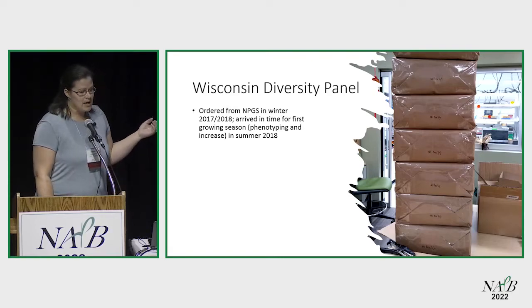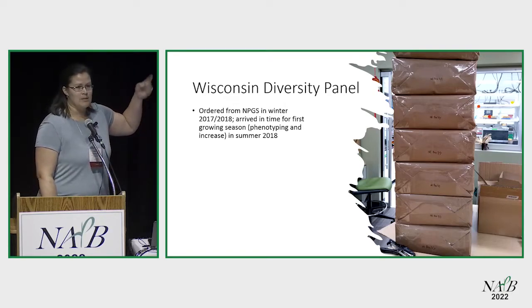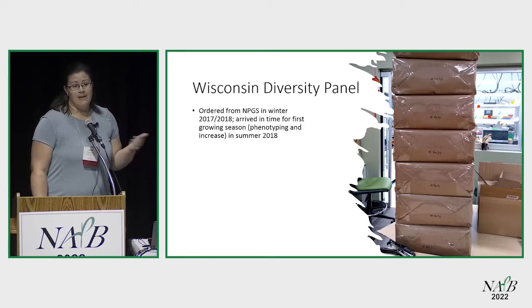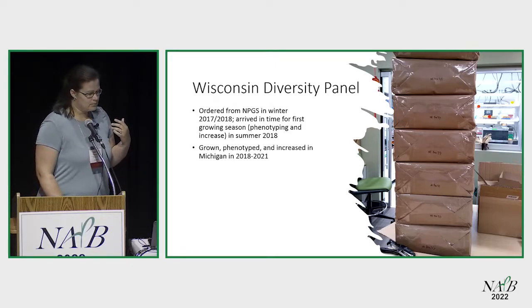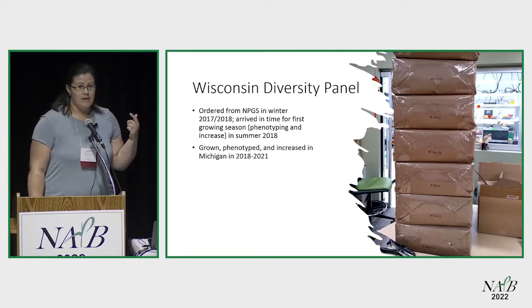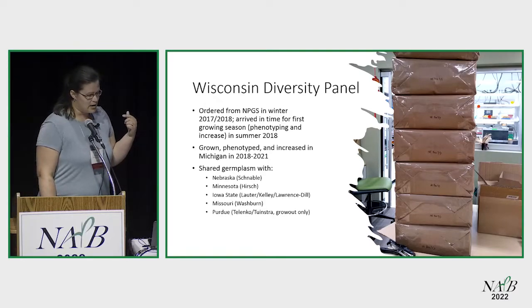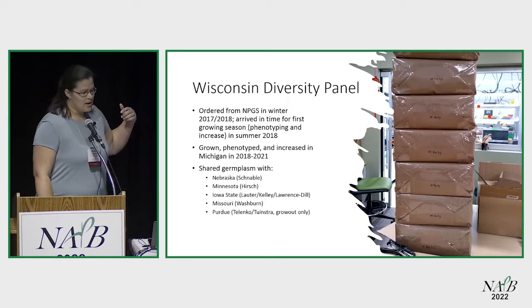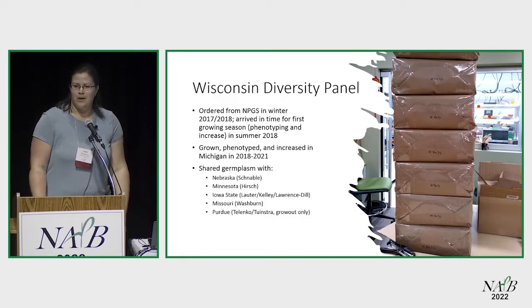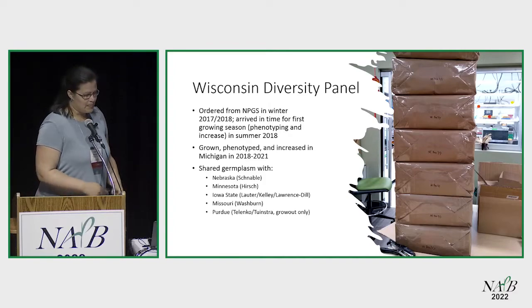I started in January of 2018, and I was able to hit the ground running with phenotyping and increases in the nursery that first summer, which was incredible. That has been grown and phenotyped and increased in Michigan the last few years. But I also tried to pay it forward. Several people here and the maize community have benefited from that germplasm because I've shared with other groups as well. So we have kind of a little network going on.